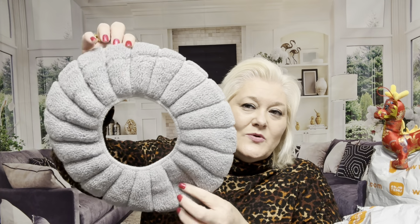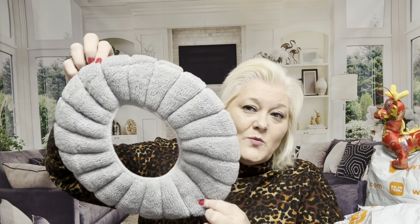$1.71. Now it's warming up, and it's warming up pretty fast here in my area, but I will hold on to this, and I will probably order some more. But I do tell you this, you've got to make sure it's going to fit the type of toilet seat you have. I have an oblong one, and then I have a circle one in another bathroom, and this one worked on that. So you do have to pay attention to that because it might not fit.